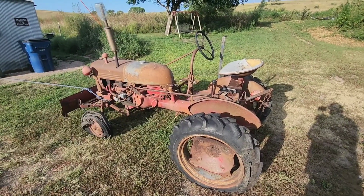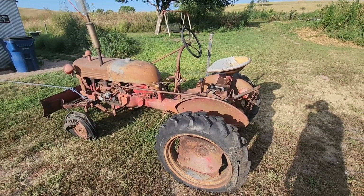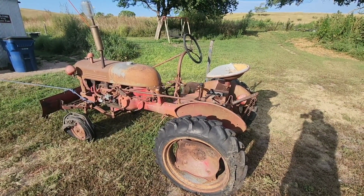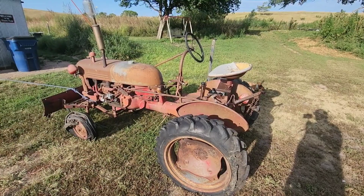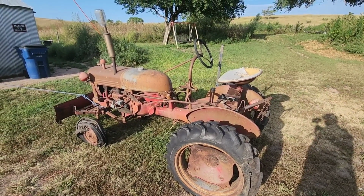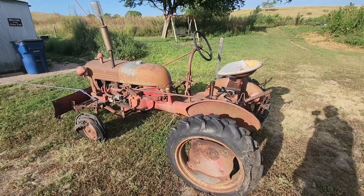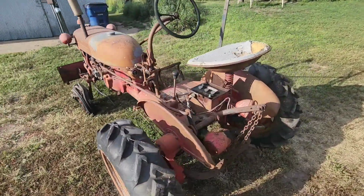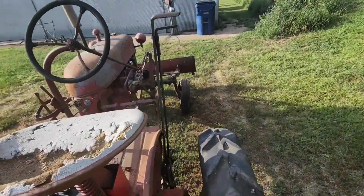I'm hoping my first impression of this tractor is correct, where this thing just purely needs some cosmetic work and some tires and maybe a little carburetor work, and this thing will pop off and run. But we've got lots of cool plans for this thing. It's not going to be just yard art.